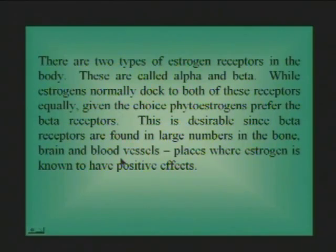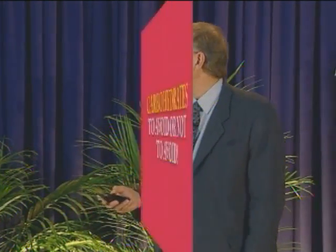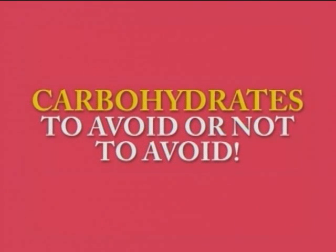So if you have a diet rich in phytoestrogens, if you put soy milk on your cereal in the morning or on your granola, that'll help your brain, your bone, and the breast. Women, you cannot afford to go without this stuff. And that's where you want it to work.